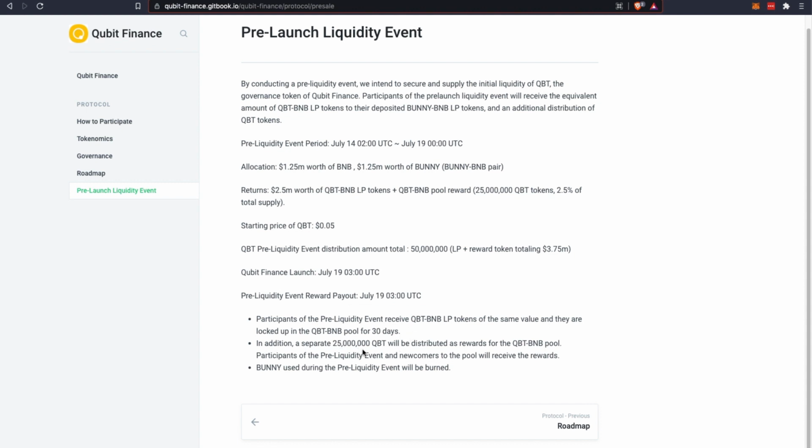And 25 million QBT will be distributed as rewards for this QBT BNB pool. Participants in the pre-liquidity event and newcomers to the pool will receive these rewards. And the Bunny tokens that are contributed in the pair here will eventually be burned.